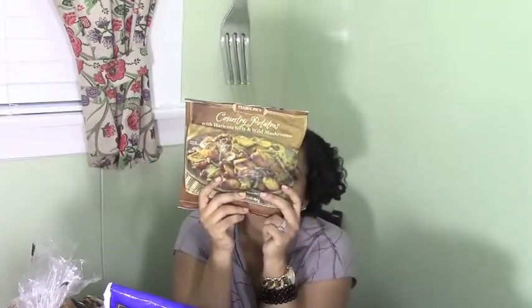This is something else that my husband loves. I tried a bag of these. My husband had a taste of them and he's been hooked ever since. So this is country potatoes with haricots verts and wild mushrooms. I hope I'm saying that right. But these are so tasty. It seems very, very gourmet-ish, and at first I thought the same thing. Like, this is a little gourmet, but when I taste it, it tastes so good.